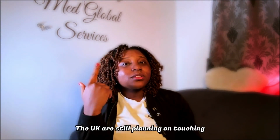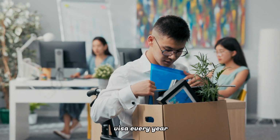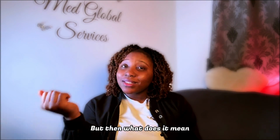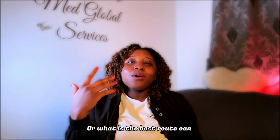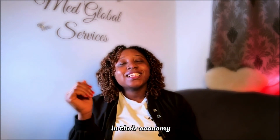The UK is also planning on touching their study work visa. In fact, at this point, I feel like they touch all their visas every year. They change their visa rules, they change everything all the time. But what does it mean? It means that their government is working, right? It means that they are reviewing things and thinking about the best routes to implement good changes in their economy.